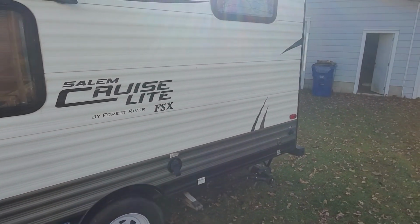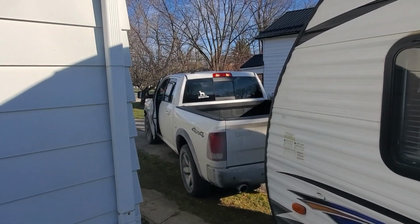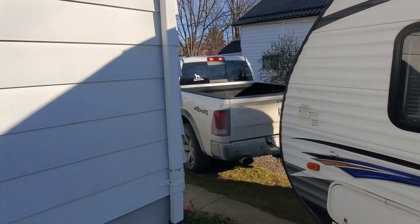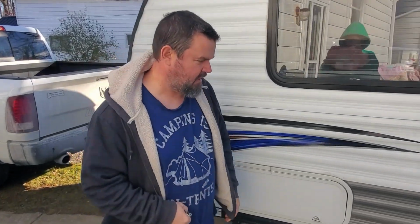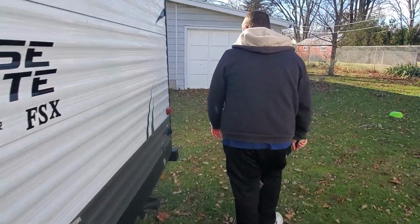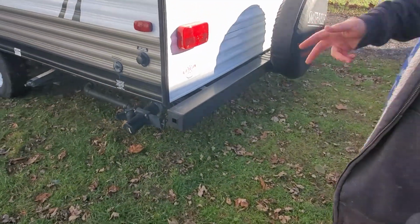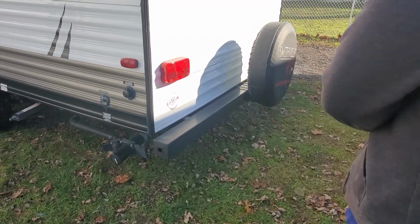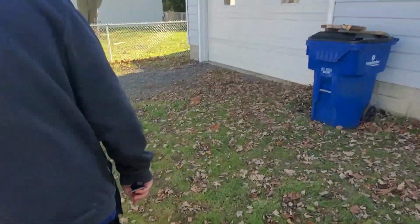So one of the biggest things I always preach when it comes to backing up is the good old GOAL acronym. Get out and look. So I'm at a stage now where I know I'm coming close to where I want to be. Getting out of the truck and actually looking at what's going on. So you can see we've still got a ways to go. So I'm going to start to try and swing the butt of the trailer towards the driveway, being very careful with the truck. And what I'm going to do is aim to get the back of the trailer somewhere around here.